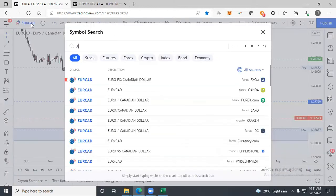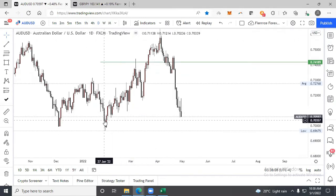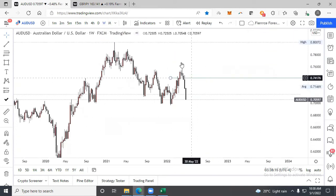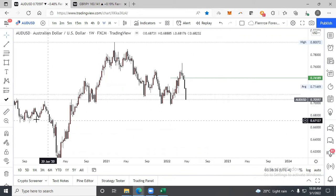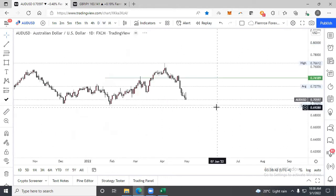Let me look at AUD. So AUD USD looking pretty nice. Very bearish as well. This was a pretty awesome displacement. It's a potential sign that we're going to drop, but I feel like we need to retrace back before we continue to drop. So I'm going to anticipate the same thing I saw in Euro USD: some pullbacks before we continue to clear out all the liquidity on the downside. And there's a lot of displacements below.